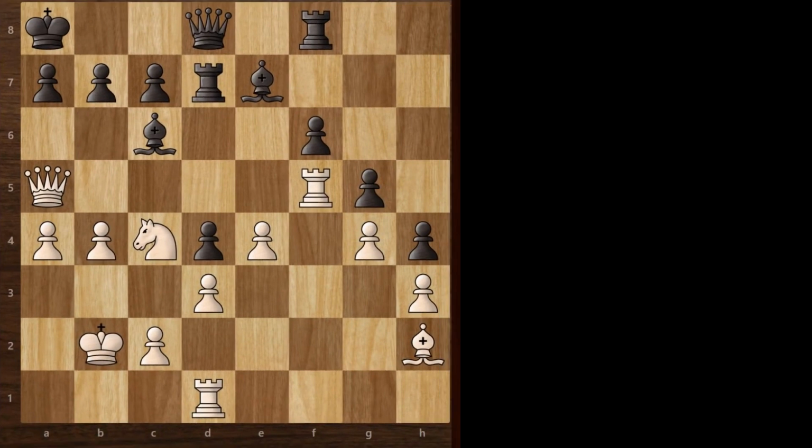Alright, here's a chess puzzle for you all. It is white's turn and you need to checkmate the black king. Find the best move and share your answers in the comment section below. Let's see how many of you can solve this.